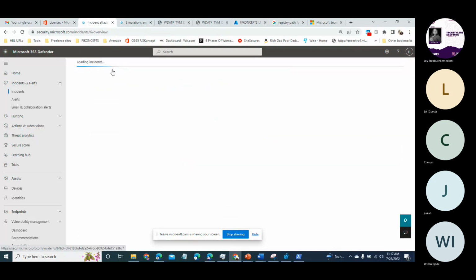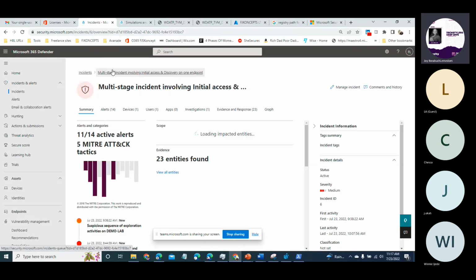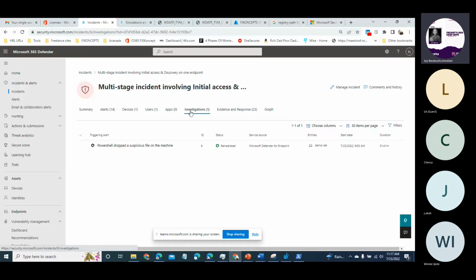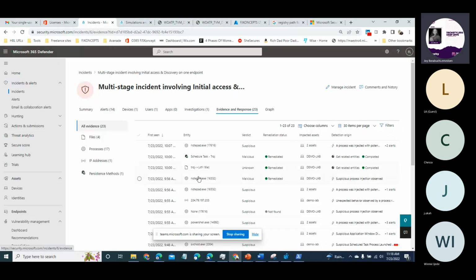So in summary, from incidents, you will see the incidents that are happening, the impacted device, and the impacted user. You would see under investigation that this incident has been remediated. However, you also want to review this incident to actually understand what happened, why it happened, how it got into our organization, and what the entities involved were.